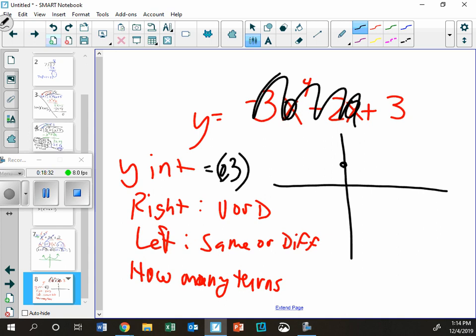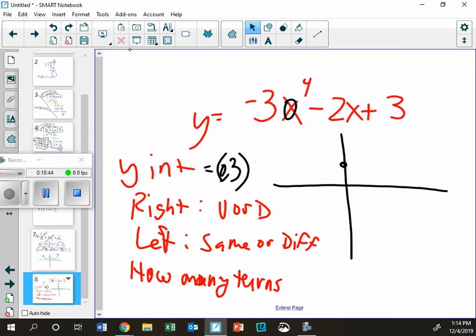Or I could have said y equals 3. It's kind of sloppy, though, because y equals 3 is a line. And this is not really a line. It's a dot. And then the right end. I scribbled it all out. I need to see it again. The right end. Choo-choo.